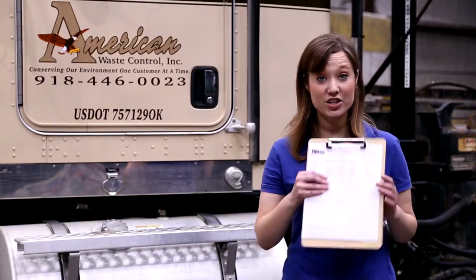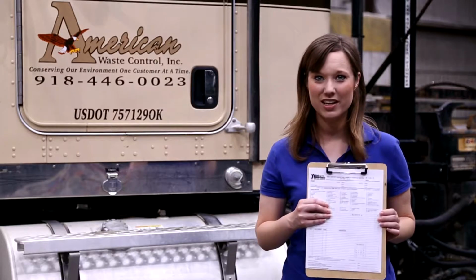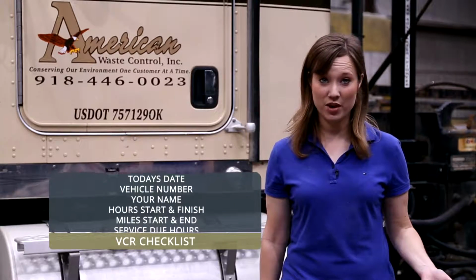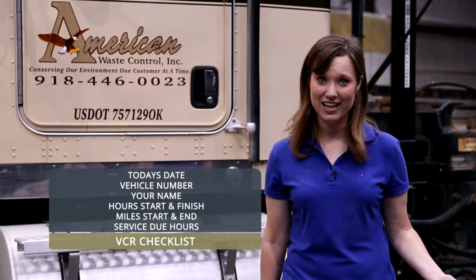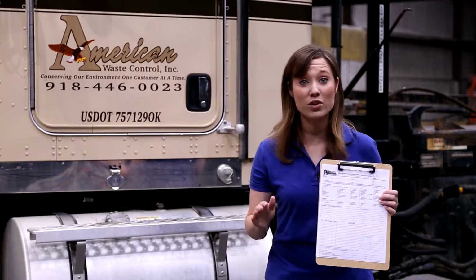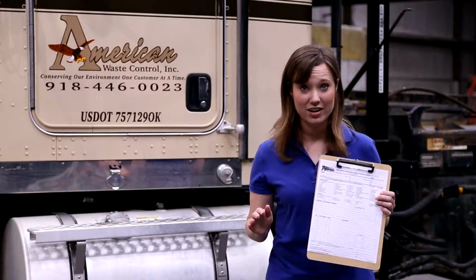Your Vehicle Condition Report, VCR, is the method we use to communicate to the mechanics and the DOT that we're inspecting and repairing our vehicles. Each write-up is kept for 4 months, then recycled. Make sure you put today's date, the vehicle number, your name, hours start and finish, and miles start and end on your VCR every day. And especially don't forget your service due hours at top. There are 2 signature lines at the bottom, one for morning and one for when you finish. Your supervisor can show you the proper way to sign off. Write everything up. Do not rely on verbalizing the repairs needed to your truck. There are just too many things for the mechanics to remember.